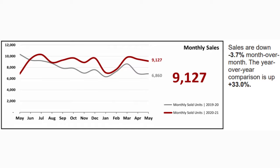Jumping into monthly sales, believe it or not, we're actually down, and this is really good news because we're starting to see a trend where fewer sales are occurring and inventory is starting to creep up. So it was down by 3.7% month over month from April to May. However, year over year is still up by 33%.